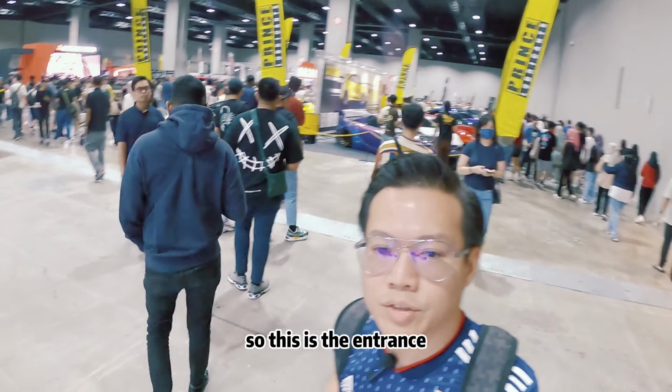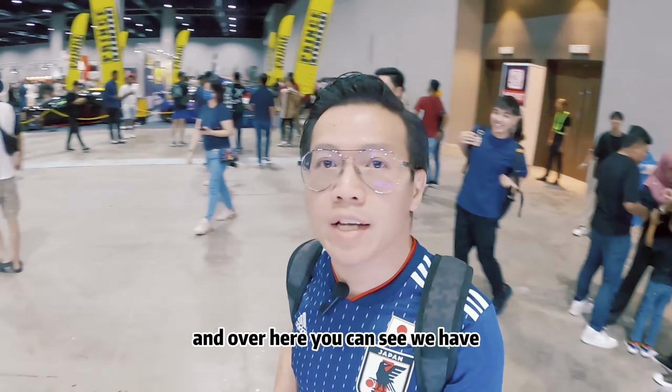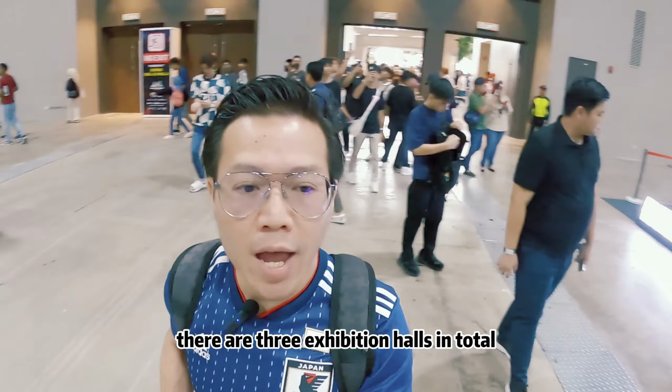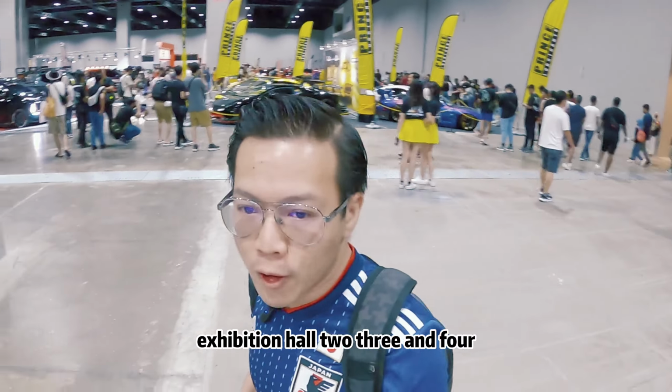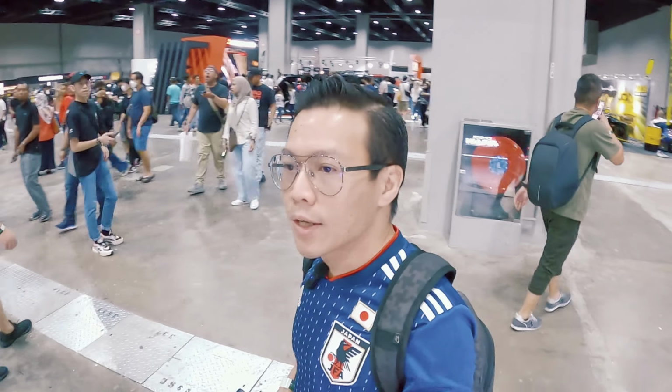So this is the entrance of the Tokyo Auto Salon KL. And over here you can see we have a 4x4 counter from Mitsubishi. There are three exhibition halls in total: exhibition halls 2, 3 and 4. So we'll try to cover as much as possible, and snap as many cars as possible.